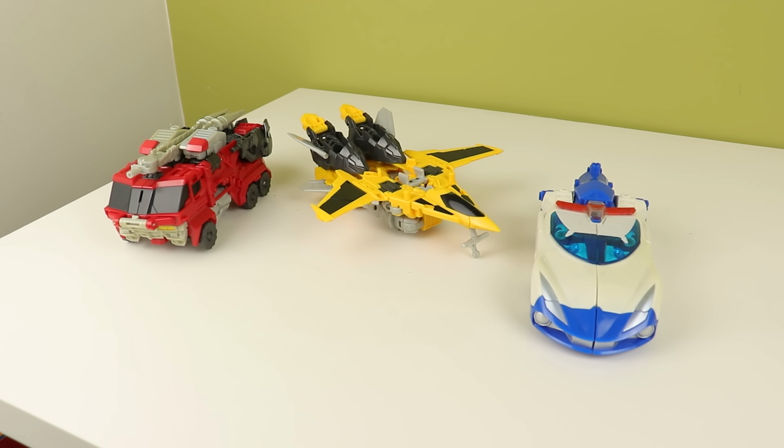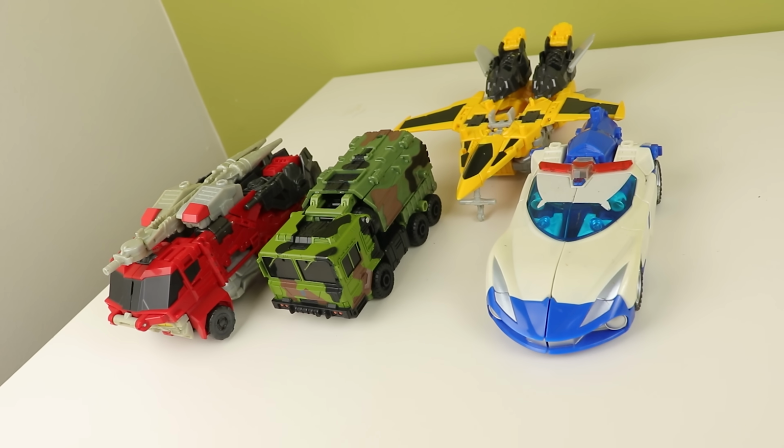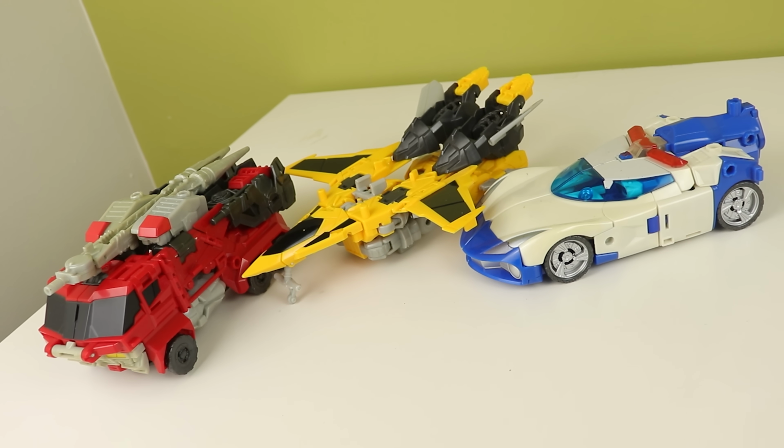So these 3 vehicles are not bad, actually. You got a car, a truck, and a jet. This copy of Kenzan's a bit yellowed, and so is Ganoh, but they still look neat. I dig the team look. The bright colors and the details on each alt mode really help bring them together and to life.